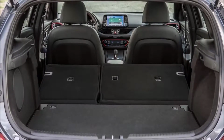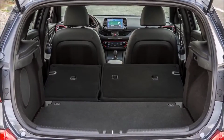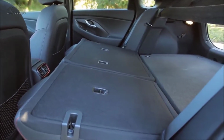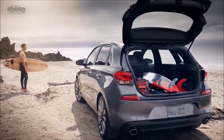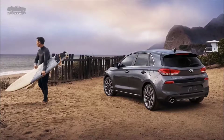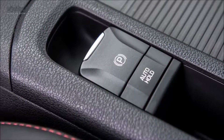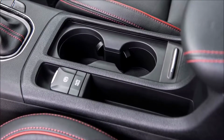It all adds up to a large 121.4 cubic feet of total interior volume, which is up 8% from the previous generation. This means a mountain bike can fit into the Elantra GT without needing to remove the front wheel. It's utility like this that makes the Elantra GT a viable alternative to CUVs, which cost more and are less efficient. Key interior features of the Elantra GT include an available electronic parking brake with auto hold that frees up some prime real estate in the center console.